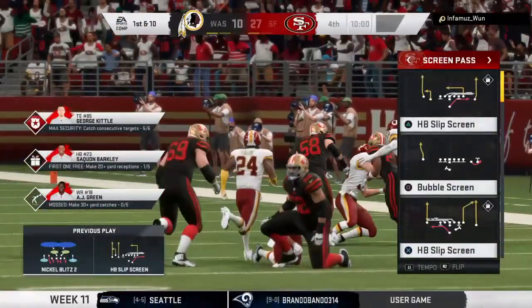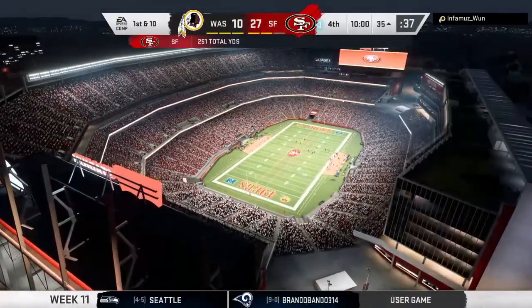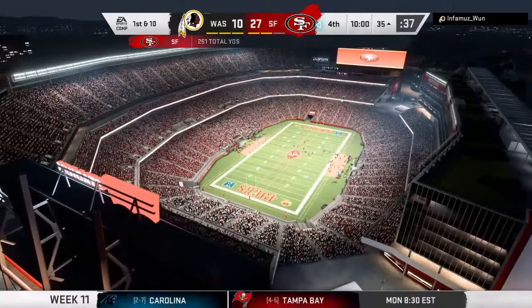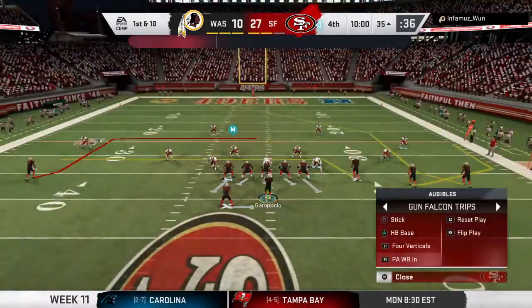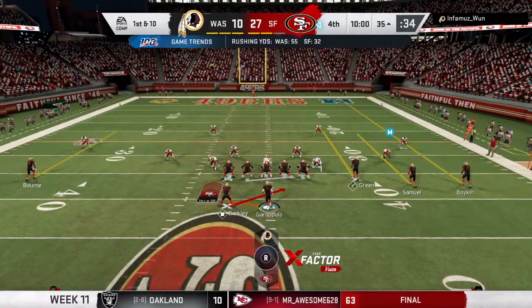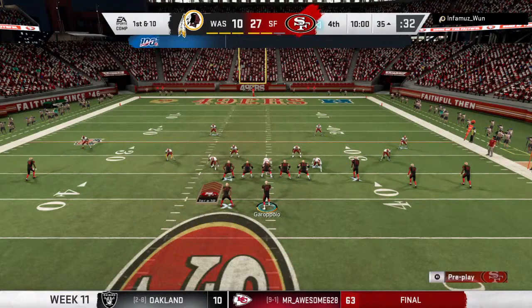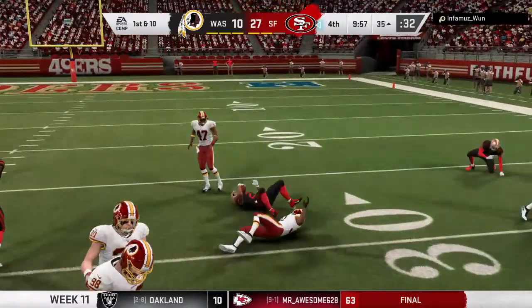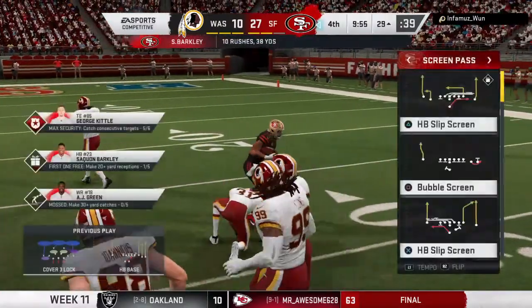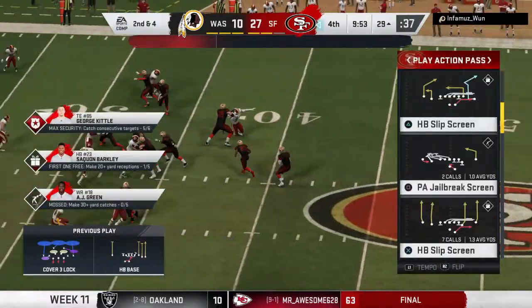Back now here in Santa Clara. It's 49er football here. They've got the lead as well as we get set to start the 4th and final quarter. Ball up to the 35 now as they come up on 1st and 10. A give to Barkley out of the gun. He'll get a nice chunk there on the first down run, and it's 2nd and 4.